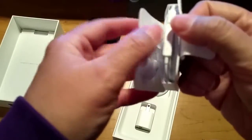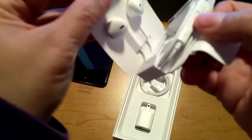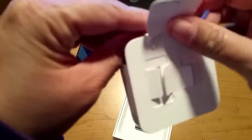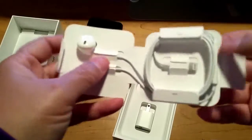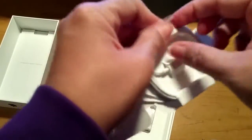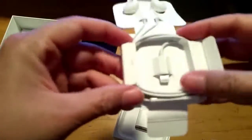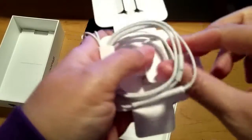Oh, for Pete's sake. Okay, so there's kind of adhesive-y, gluey kind of stuff. I don't know if that was the way I was supposed to open this, but this is ridiculous. Oh boy. Okay, so my headphones are, oh no, now the headphones are stuck in these side things here. Apple, what are you doing? This is not user friendly. Okay, so I'm gonna have to, I'm sorry, rest in peace cardboard. Okay, so it's kind of gluey things here.